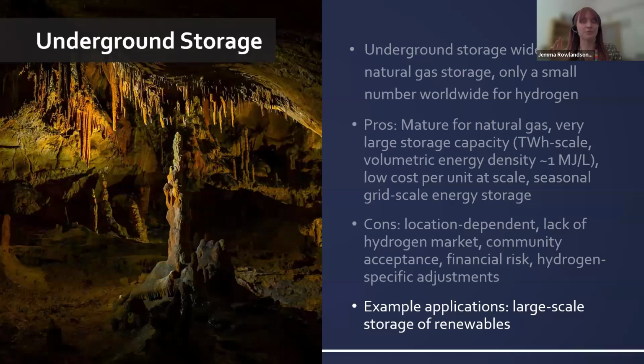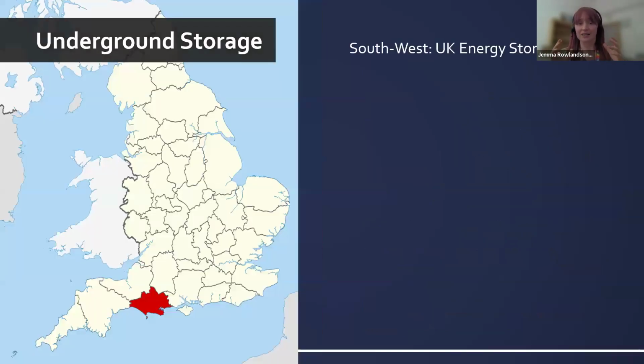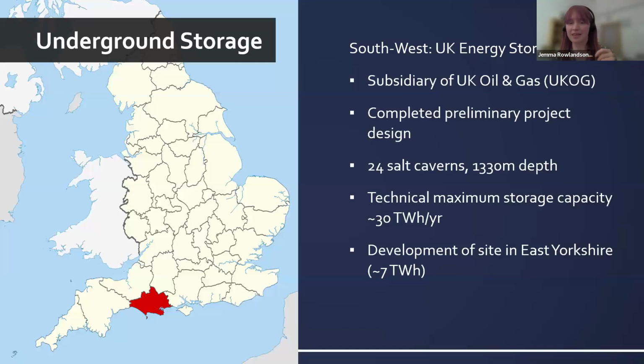And in terms of applications, we're looking at larger scale storage for underground hydrogen. I wanted to highlight a really interesting project here in the Southwest. The preliminary project design has been completed for a salt cavern project in Dorset. I'm in Bristol, down there in Dorset, here in the Southwest. The proposal is for 24 salt caverns at about 1,300 meters of depth, and they can store a maximum annual capacity of about 30 terawatt hours. Some other projects of interest that I'd recommend looking up if you're interested in this, I put below.